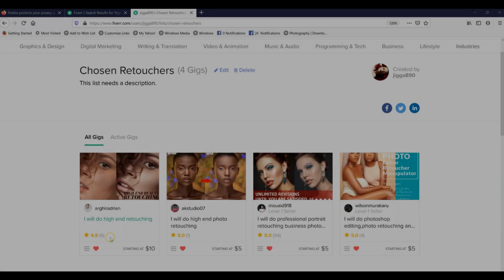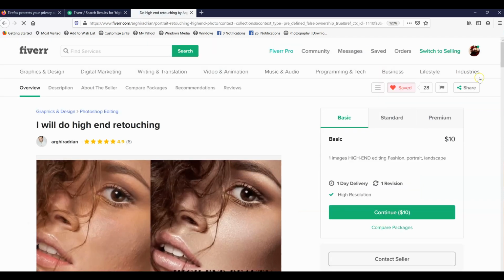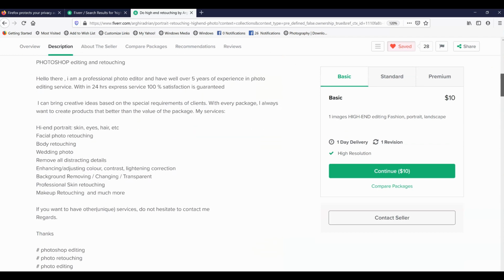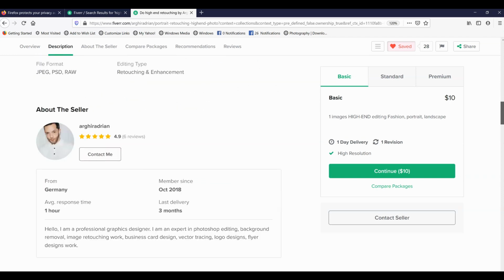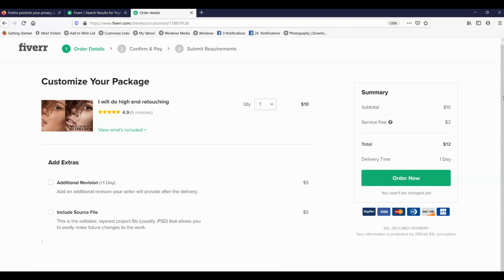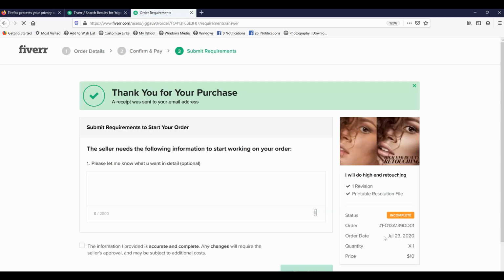We are going to start with this one here. I will do high-end retouching. Okay, so let's see here. Pretty quick. Within 24 hours, you get 1 revision. So if something is wrong, he'll revise it once within the $10 price range, based on the image I sent him. So we're just going to go ahead and order now. Yay! Okay, so he has been purchased.